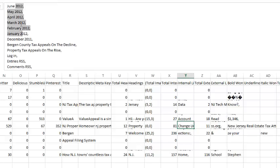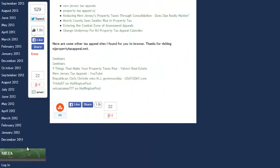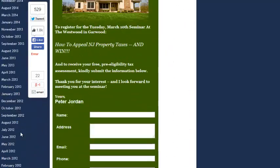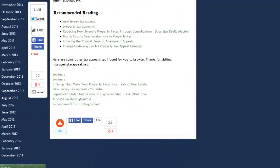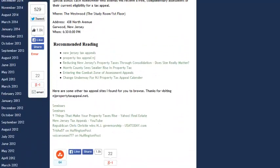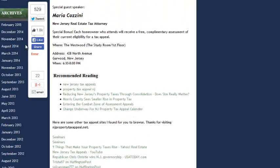So what you could do at the very least is take off one set of the archive links. If you want to keep links to your archive pages, then keep one set, get rid of the other set. You don't want duplicates going out. What might even be a better idea is to have a link out to each year. So you could have archives 2015, archives 2014, archives 2013, 12 and 11, and then that's only like 4 or 5 links you've got going out.